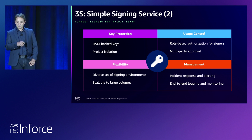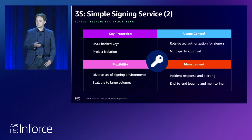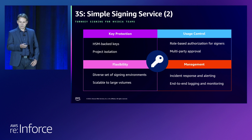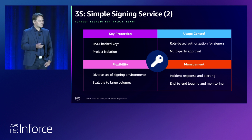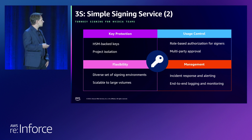And it's scalable to large volumes. As Dimitri mentioned, we sign over 60,000 operation files a day. We've signed over 1 million assets over the last 2 years. Finally, it's monitored 24/7 by NVIDIA Security Operations Center, and all files are retained for subsequent analysis.